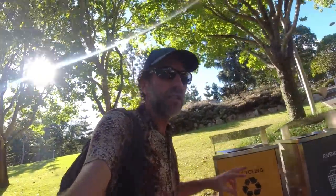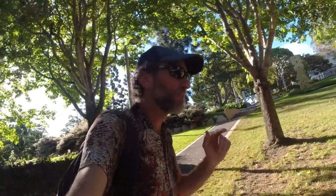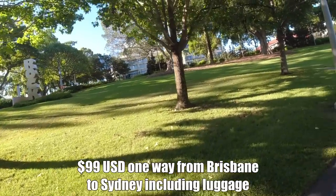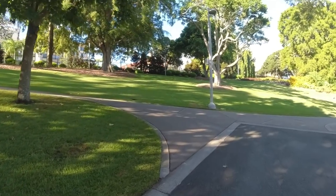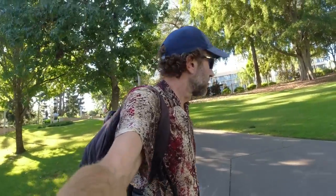Basically drive over 2 days getting there. But then I checked flights from Brisbane to Sydney, $80, I think 100 with luggage. And that is just the simpler, quicker option. So I just booked that today. It is all set up.